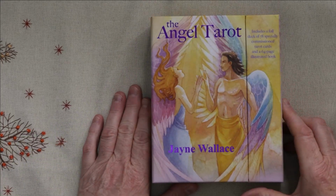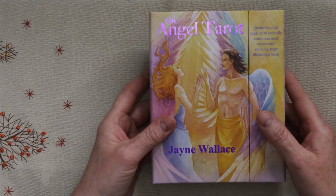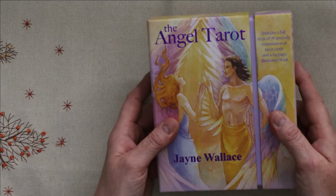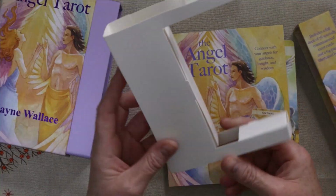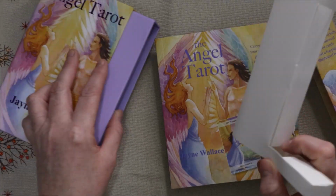So next I have the Angel Tarot by Jane Wallace. This includes a full deck of 78 specially commissioned tarot cards and a 64-page illustrated book. And it opens like this. It's one of the few I've got that actually opens like this. Now, I don't like this. This must be a Llewellyn publication. No, Cheerio Books. I don't like this.